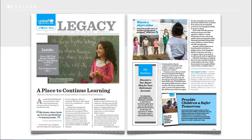And then on the inside, on the right-hand panel, we drive readers to a web link. Again, we can start tracking where people are coming from to see how well this is working. And again, this is just another opportunity to show more about the impact that UNICEF is having on children like Amanda.